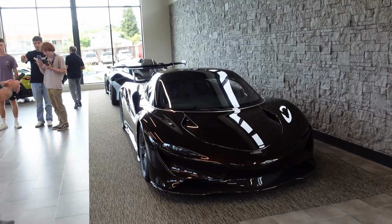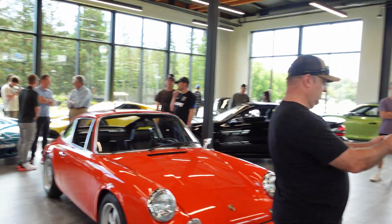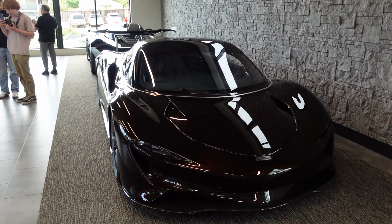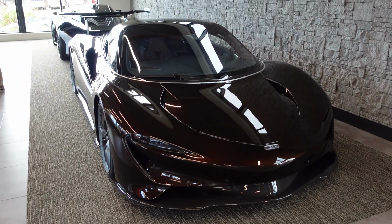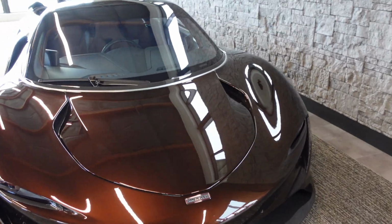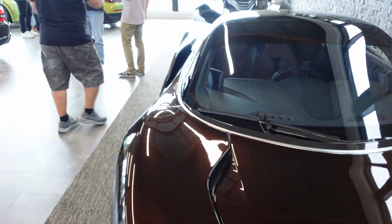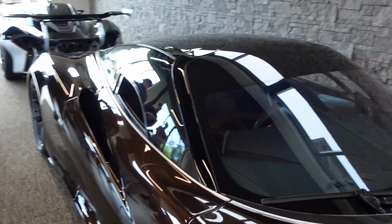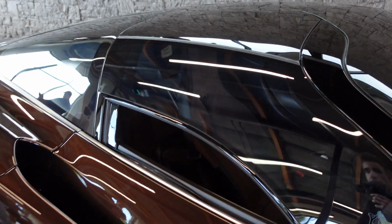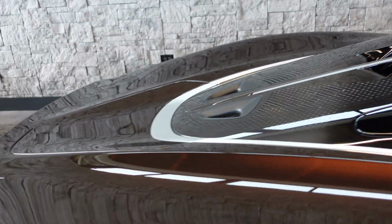So I'm going to stay on the other side of the room away from the Gordon Murrays for now, because there's tons of cool cars sitting around that we definitely want to check out, including this dark brown McLaren Speedtail. How cool is that? So pretty fitting that Gordon Murray is in the building. So the sort of F1 successor, at least the center seat successor in the McLaren lineage, is present for the man himself who designed the F1. So there's a Speedtail for you guys.